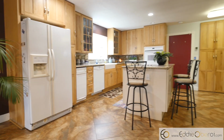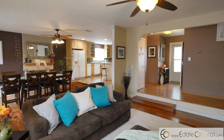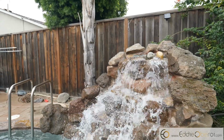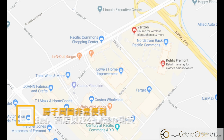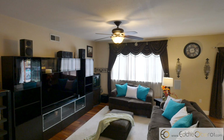with a built-in cooktop. Steps away, the living room has hardwood flooring, a lighted ceiling fan, and a sliding glass door leading to the rear yard with a beautiful pool. The master suite has a walk-in closet and a full bathroom with shower. All the restaurants and shopping and parks are nearby, like Rix Park, Irvington Park, and Marshall Park.